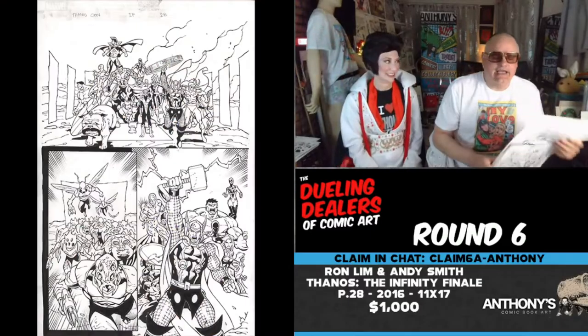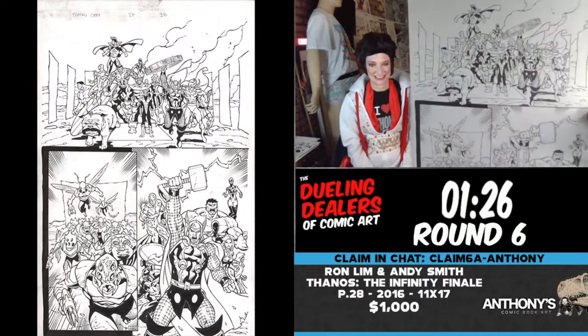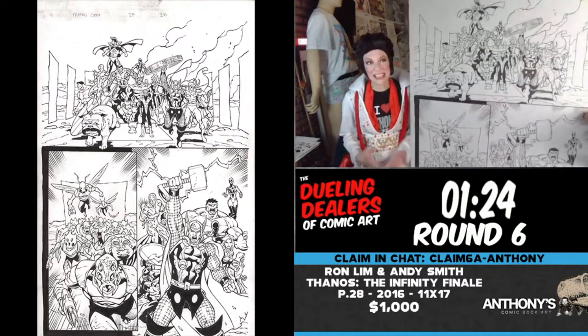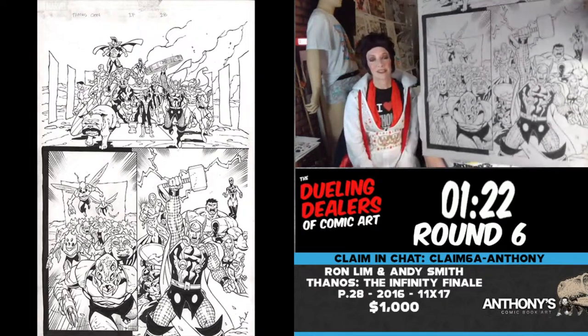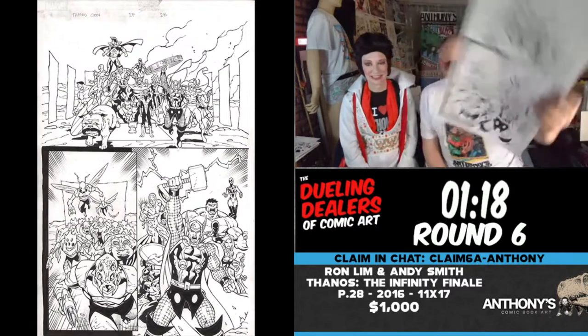6A is a Ron Lim, Andy Smith Thanos page, Infinity Finale. Look at this. Have I got X-Men and Marvel team shots for you guys tonight? Look at that. It's like Thor with his hammer. It's got awesome Thor and Hulk and who?